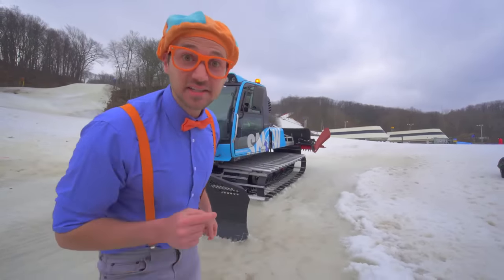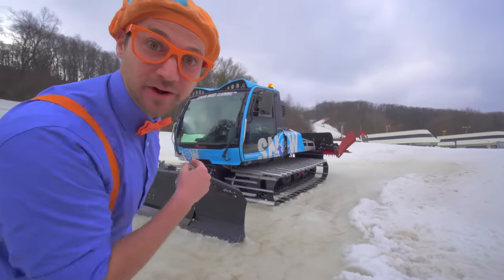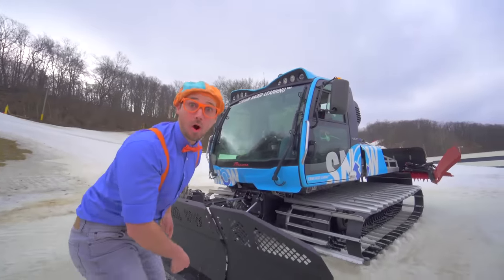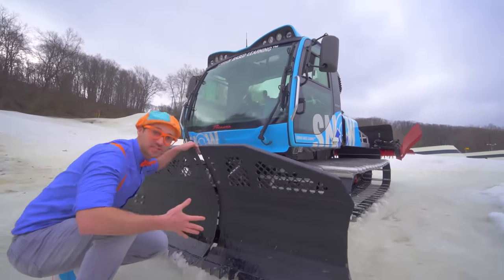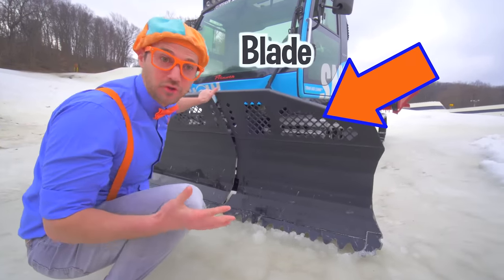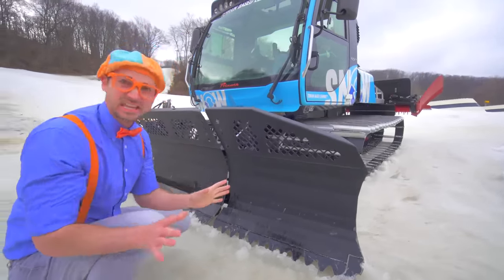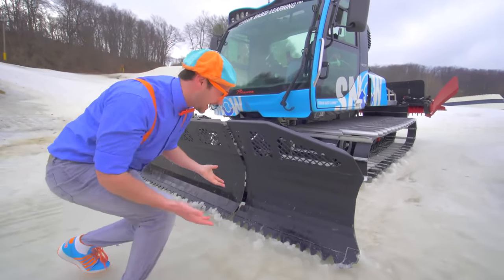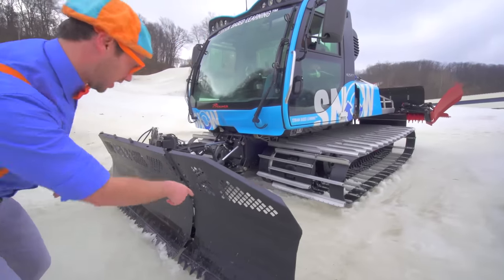Now let's learn the exterior parts of the groomer. Come on. Whoa, look at this. This right here is the blade, kind of like a bulldozer. It pushes anything and everything, the snow, out of its way. Huh? Watch it work. Watch.